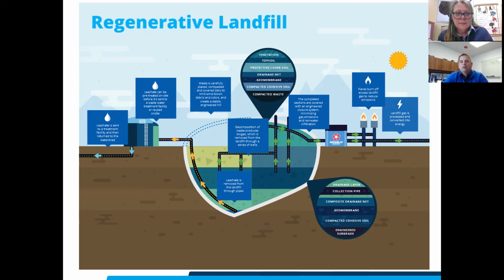We also have landfill gas collection wells. And the way to look at that is if you have a cup and you put a straw into the cup and suck on the straw, it pulls all the water out. It's kind of the same concept. We put perforated pipes into the landfill, kind of like straws, and pull a vacuum on them to then pull the landfill gas out of the landfill.